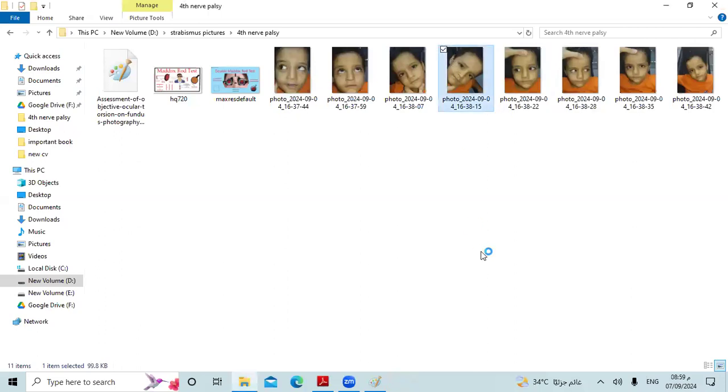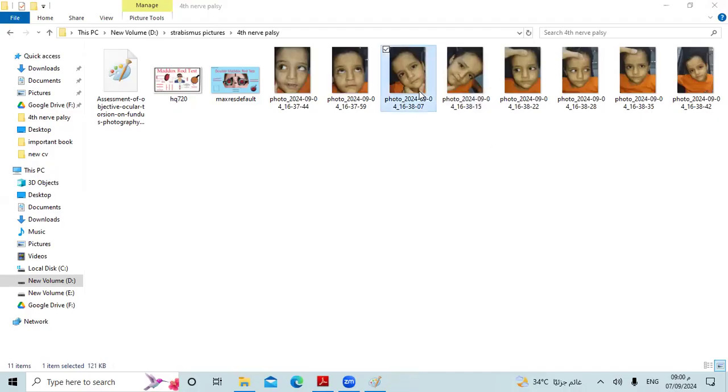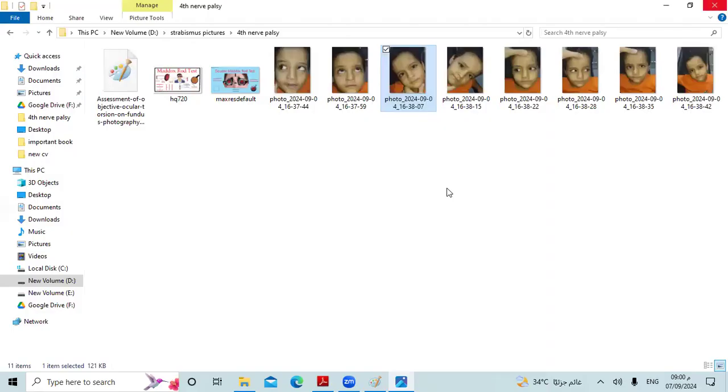Then this one. Here left head tilt, it was like 16 prism diopter. Worse on ipsilateral tilt, better on opposite tilt. But here on the right head tilt, the misalignment disappeared. Ortho. You can see even the reflex here, it's central. Better on opposite tilt. Yes, correct, Dr. Mohammed.